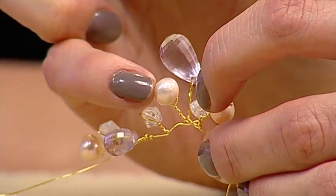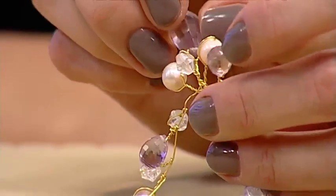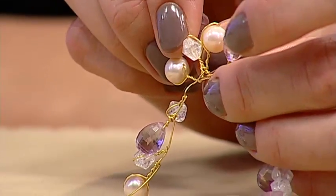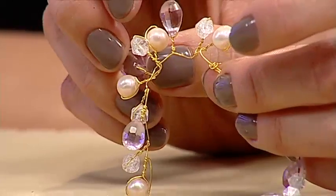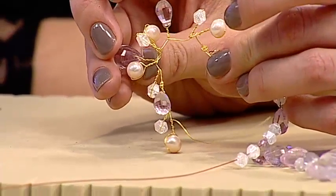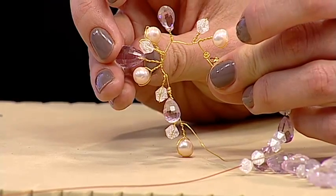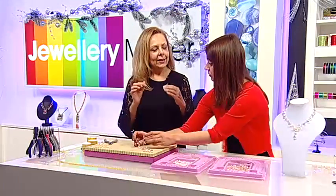Lovely. So that's the center, that's the bicones. Have a little look there. So it's just a case of pinching and twisting. Really simple technique. And you don't have to be too precise with the measuring of the wire and everything, because there's something so organic about this, but because the gemstones are really elegant and beautiful, they give it that very uniform look as well.